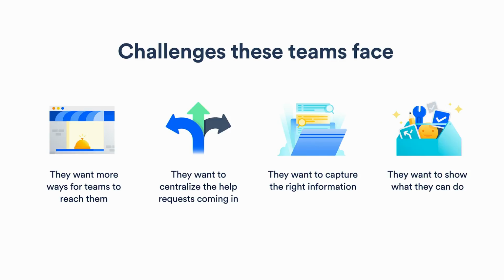And lastly, they actually want to show off what the team can do. So for a facilities team, I never really understand what they do besides fixing things. But what else does the team do? What else can the team offer for the organization?